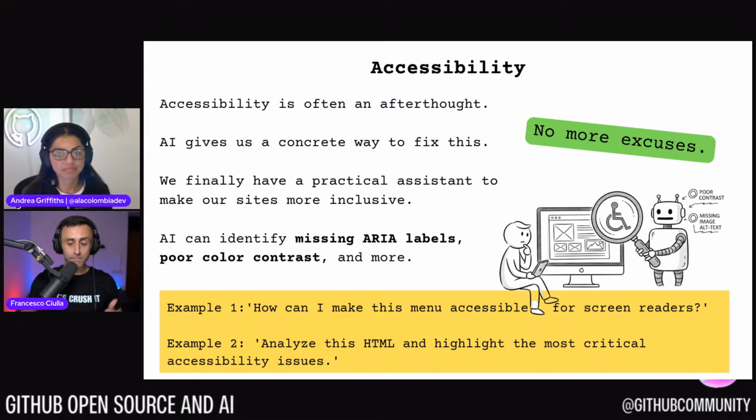How can I make this menu accessible for screen readers? Analyze this HTML and highlight the most critical accessibility issues. Just these two prompts can make your website probably 10 times more accessible. So really, we have no more excuses. The excuse "I don't have time for accessibility" is not valid anymore in 2025. Do you agree?